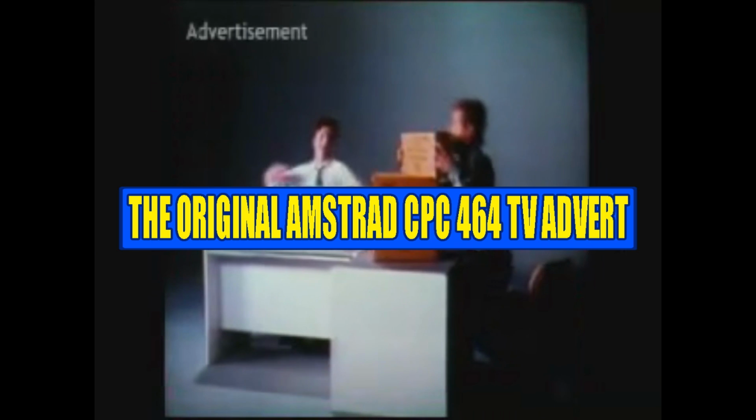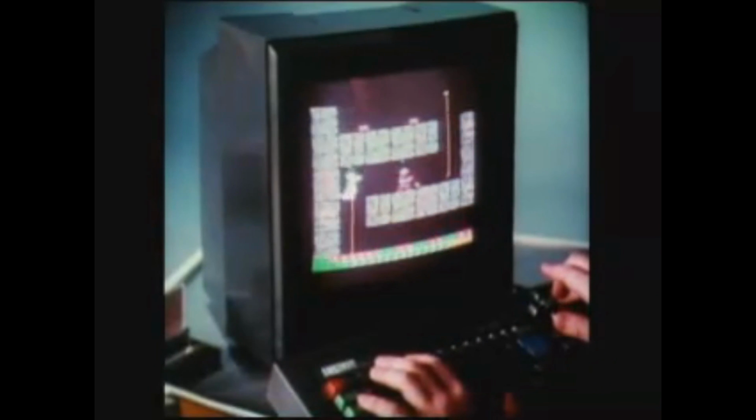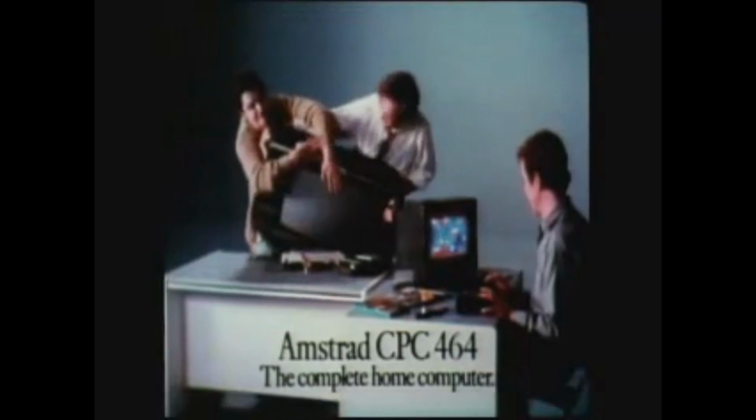Wouldn't it be nice if your home computer was ready to use as soon as you got it home? And wouldn't it be wonderful if it came with its own green screen or full-color monitor so you didn't have to steal the television to use it? The Amstrad CPC 464, the complete home computer.